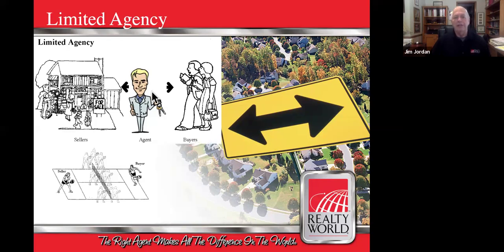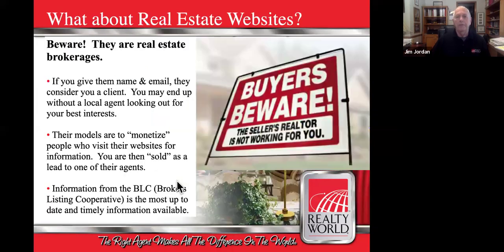Now, there is another kind of agency called limited agency. I don't like this kind of agency because the same agent then works for buyer and seller. And that means that the agent is playing both sides of the net and cannot fully represent the seller or the buyer because you're representing both. And so that's an awkward situation to be in. And so I try not to be a limited agency agent, but that's where one agent represents both the sellers and the buyers in a real estate transaction. That does require the informed consent of both the buyer and seller for that type of agency to occur.